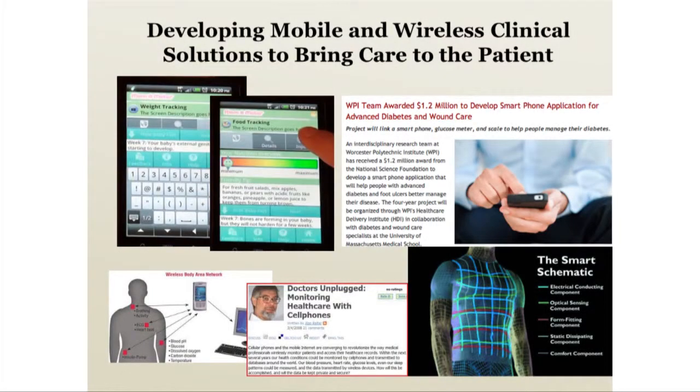The first is in the whole mobile and digital health or wireless health space, so developing mobile and wireless clinical solutions to bring care to the patient. So some of it's in the area of using mobile devices, crossing the line into medical devices and imaging to improve patient engagement, a lot of it in the chronic disease management area.